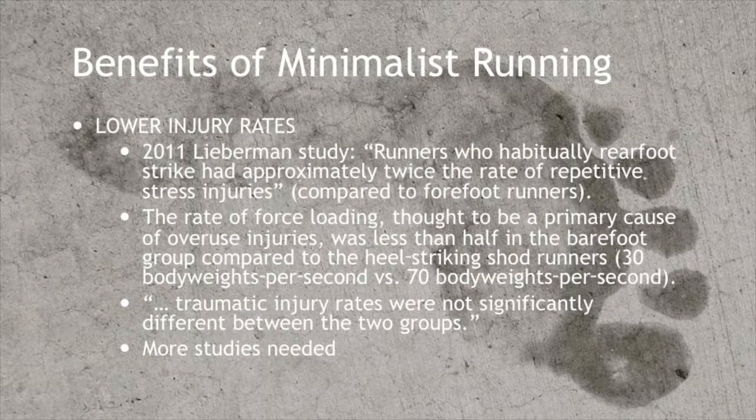Professor Lieberman found that heel strikers had roughly double the rate of repetitive stress injuries, also known as overuse injuries, versus runners who landed with a forefoot pattern. Also, the force loading rate was one half in runners who were barefoot and landing on the forefoot compared with shod runners heel striking.